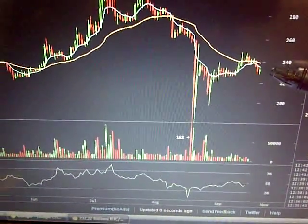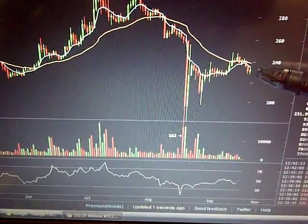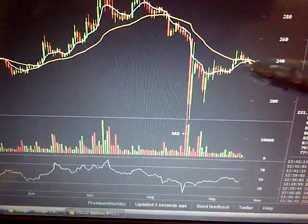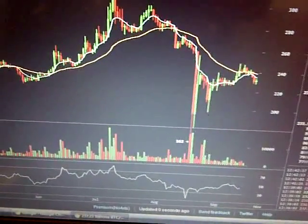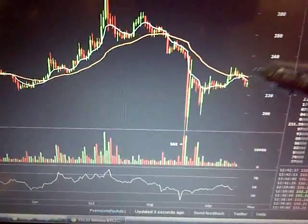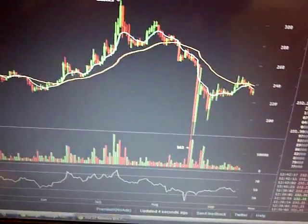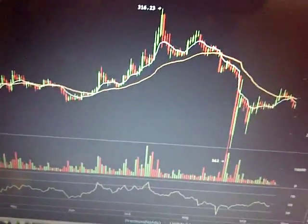On a daily, if this can cross over, and it's really close here, it didn't quite make it, but if it can cross over later on, if it builds momentum, then I think you're in a good position for prices moving up. I think so anyway. And so we'll see what happens.